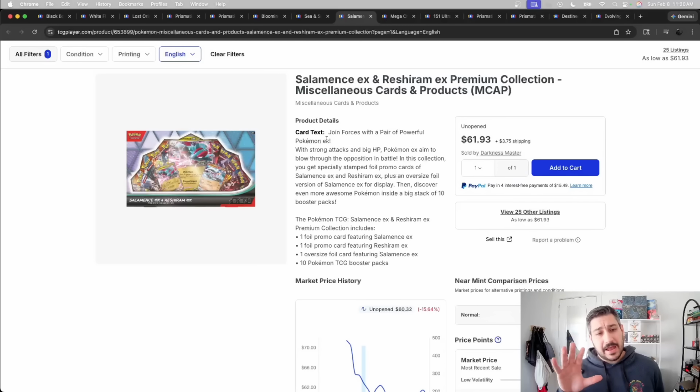5 Destined Rivals, 5 Surging Sparks. Those are going to be the 2 best main sets from Scarlet and Violet. Book it. It's going to happen. We know Destined Rivals is at number 1, and I'm telling you Surging Sparks is going to pass Paldea Evolved one day. It's going to happen. I guarantee it. There's too many SIRs. The grading on it is just as bad as Paldea Evolved. This is going to do very well in the future.